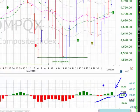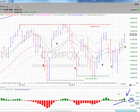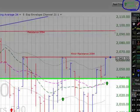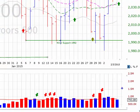Let's take a look at the S&P 500. S&P yesterday was up 20.01 points, or 1.03%, exactly matching the NASDAQ. Trading volume was lower and was actually below average yesterday. We want to see trading volume a little bit heavier on up days.